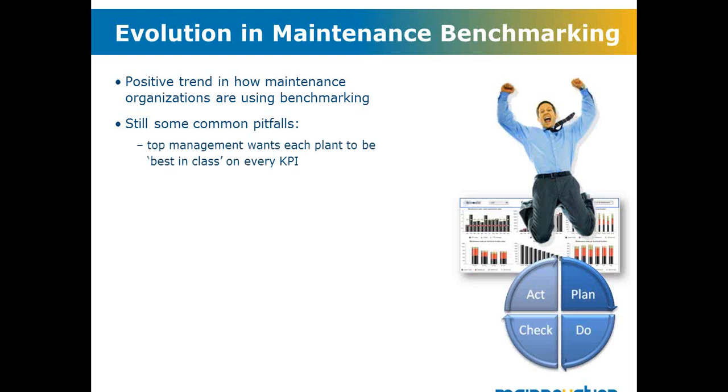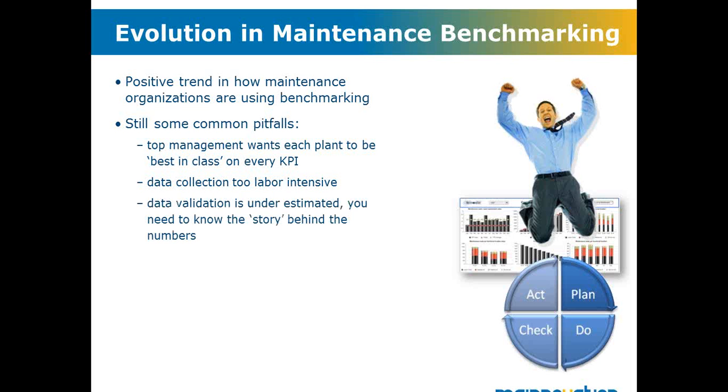One of them is that top management wants each plant to be best in class. They first want to see, am I doing the right things, and not, am I learning from it? Also, data collection is too labor intensive. I come to that in the next chapter when I go to KPI definition. That's one of the things you have to take into account. For data collection, I will show you some things that can eliminate that.